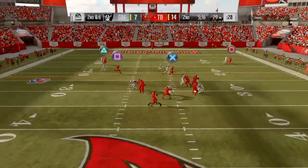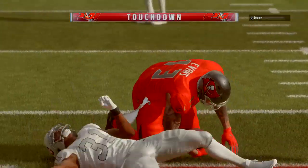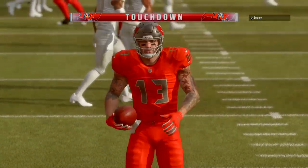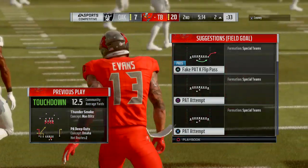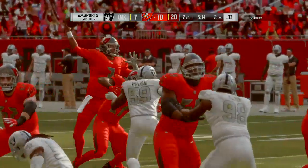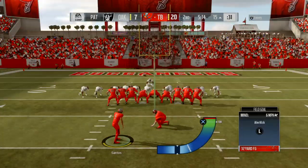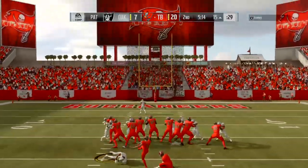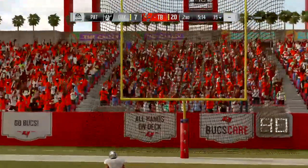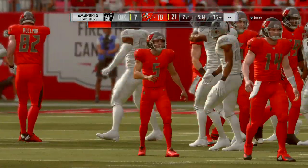Play fake. Winston. And he's into the end zone for a Tampa Bay touchdown. Mike Evans with his second touchdown here in this first half. And the Buccaneers here finding a way to stretch their lead. Now the point after try for Santos. Santos able to tack on the extra point, and it's now 21-7.